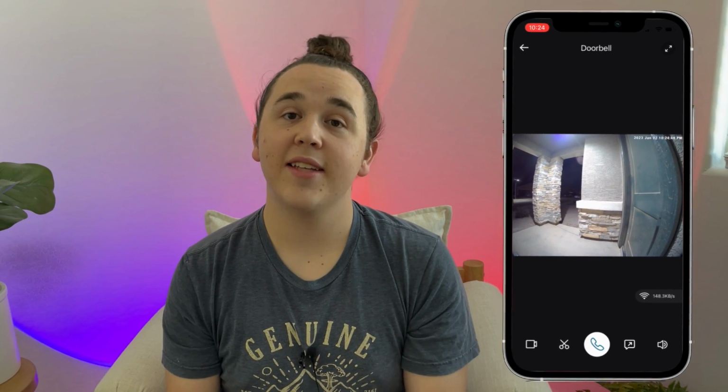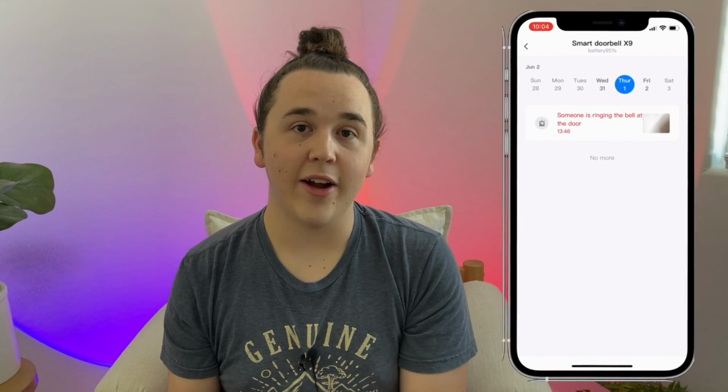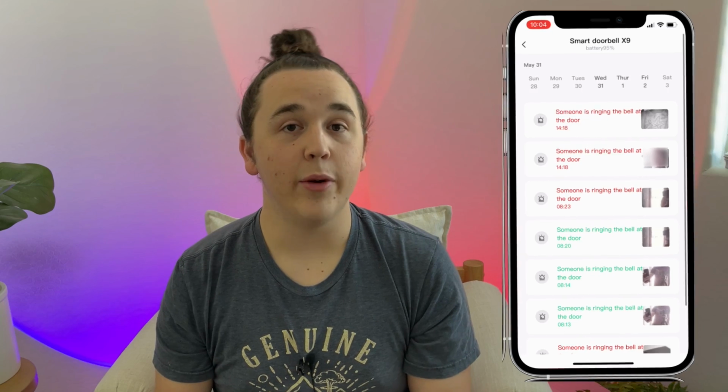But the doorbell does have included storage. So whenever it's pressed, if you don't have the ability to answer right away, it does still save a picture of whoever pressed the doorbell, which is nice.